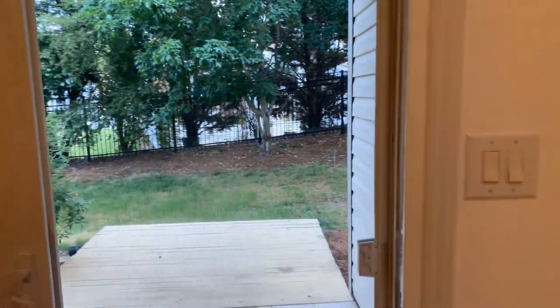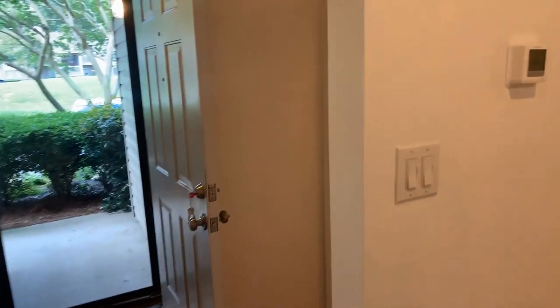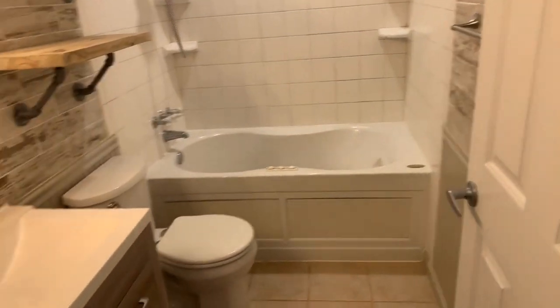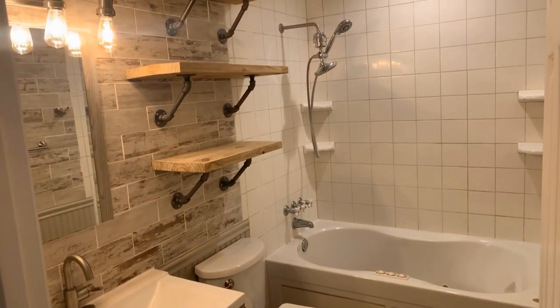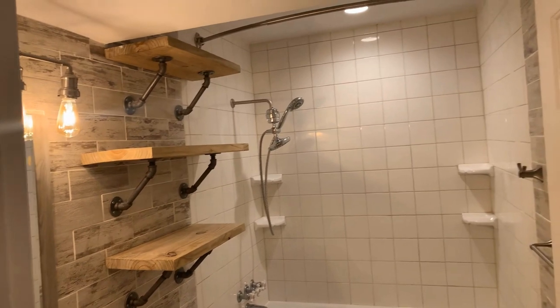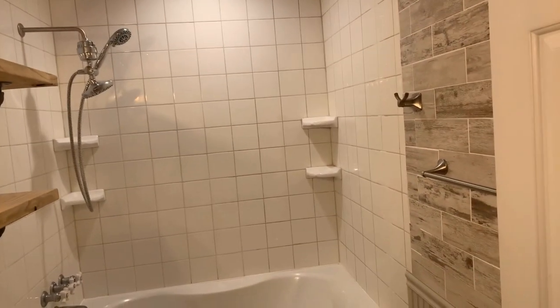You do get a storage room. You get a nice little quasi deck area where you can put your grill, open the door, let the guest in, sit outside. As we come inside, we come into our restroom, which has a jacuzzi tub. As you can see, fully upgraded dual shower tub combination.